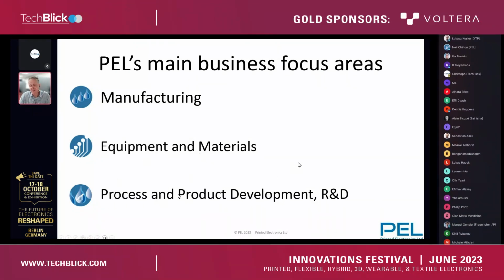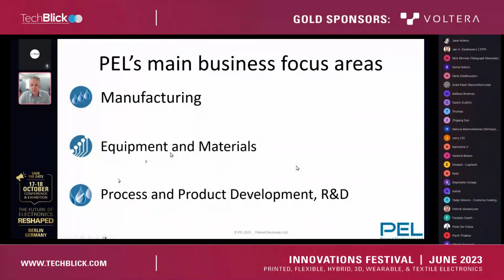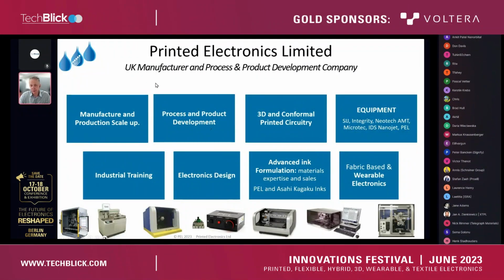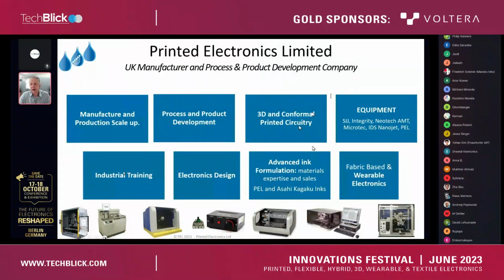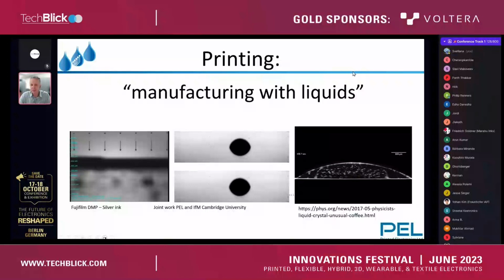And of course, like all of us in this room, I think, we also focus on process and product development and R&D, because that's a key part of printable electronics still. So, what we show on this slide is that we do manufacturing, and process and product development. We also work in various areas like 3D and conformal printed circuitry, as well as fabric and wearables. I'm not going to cover those very much today. We have expertise in electronics design within our team. So we do the printed side and we do the electronic side, which obviously works quite well together. And these are some of the machines along the bottom which we sell and support. Most importantly, these are the machines that in almost all cases we use. So we're not just a consultant for this, we actually use these bits of equipment.